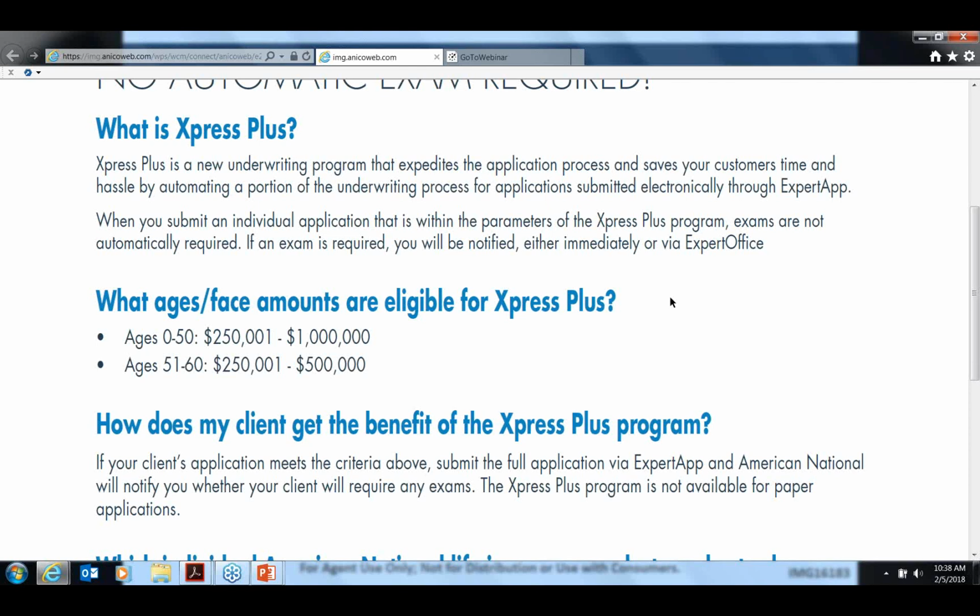You can look at way faster underwriting if that app comes in-house, and we run the MIB script check and everything is green lighted. We will not require a medical exam and for blood to be drawn and all that good stuff. So you could definitely see expedited underwriting that way. Customers age 51 to 60, it's capped at 500,000. So if you have a GUL for a 55-year-old, that's 400,000. They will qualify for this Xpress Plus program.